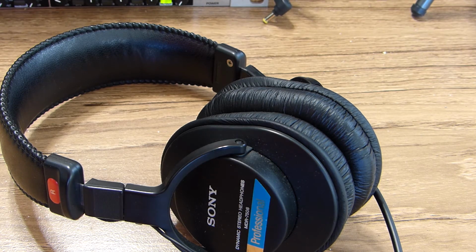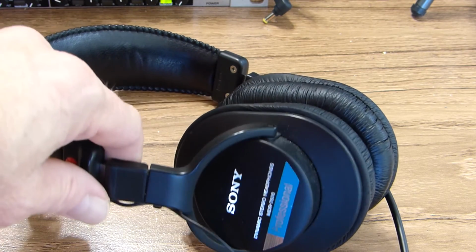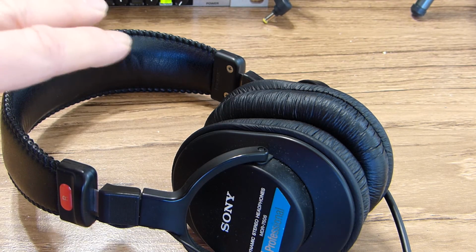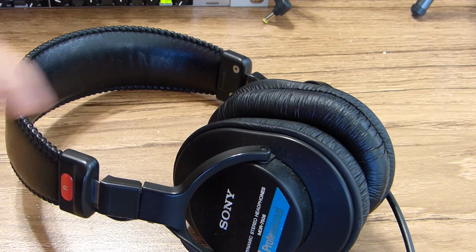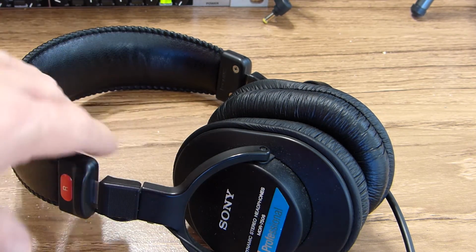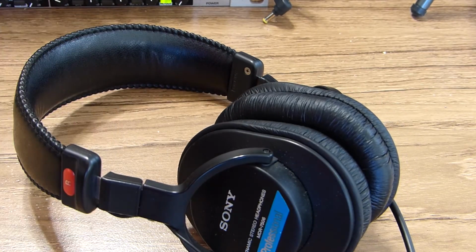But you could edit audio, but just understand, with the bass, it's going to sound maybe a little bit punchy on these. But a lot of people swear by this particular model. They're available for around $99.